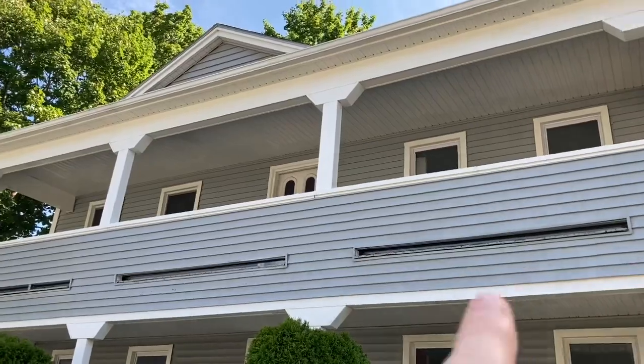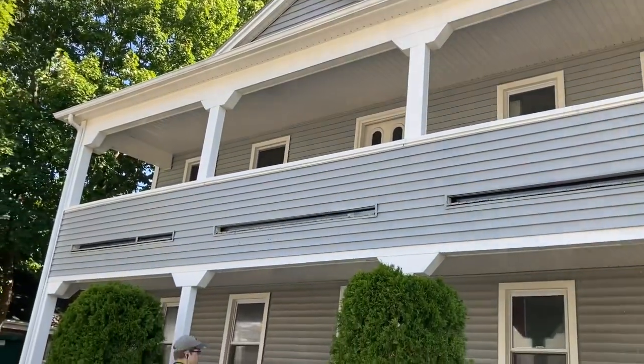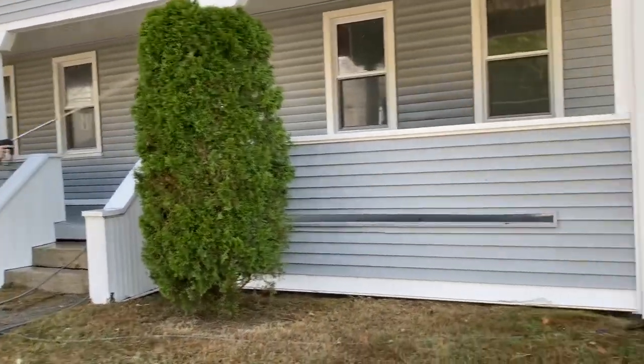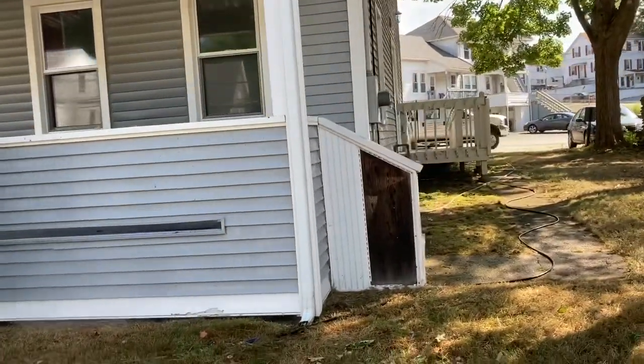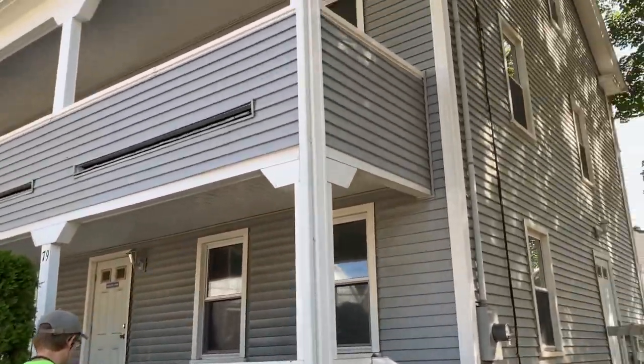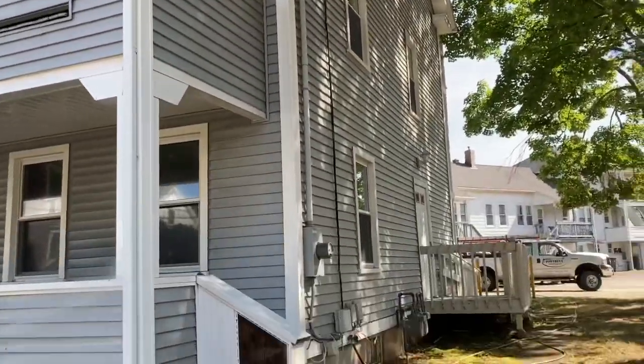I did that little section up in there, which you guys just saw. And I turned the gun over to him. I put the big ladder away for the sake of saving a little time. So we're gonna let him take care of this. And then we got 2 sides done already. And then we'll hit over here in the back. Good to go.